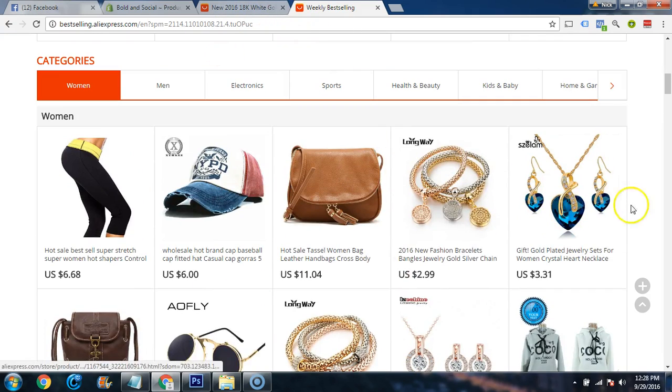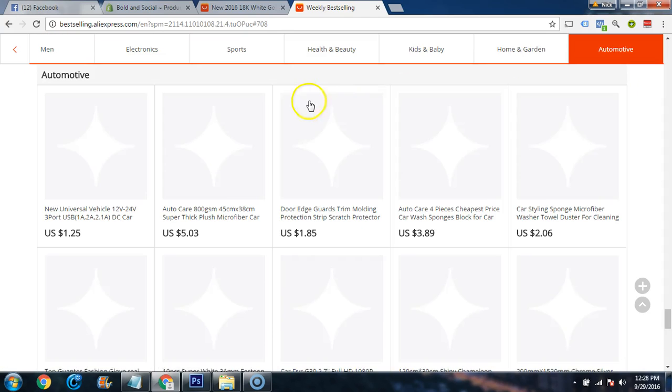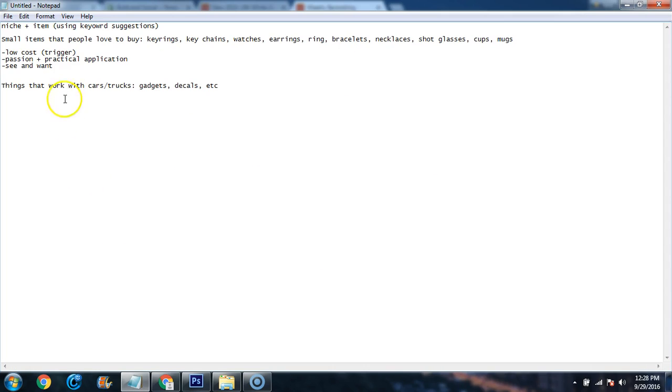And then another thing that I want to talk about, a category that is often overlooked, especially since you have to actually scroll right to get to it here, is the automotive category. And this is a great category because it can hit on these points here. This is something that was just triggered in my mind as I was looking through some stuff earlier: people generally, especially in America, selling to an American audience, a lot of people have cars or a truck or whatever type of vehicle they have, and they love to personalize their car.